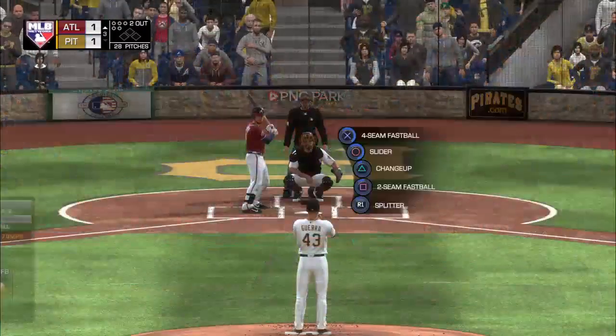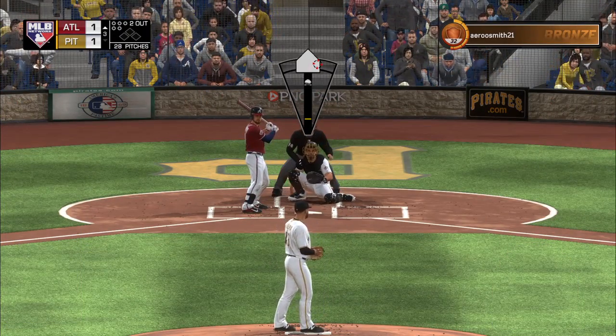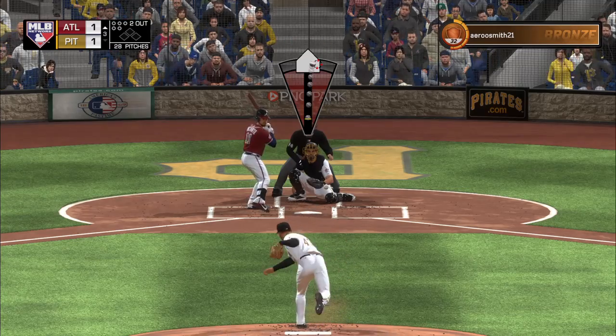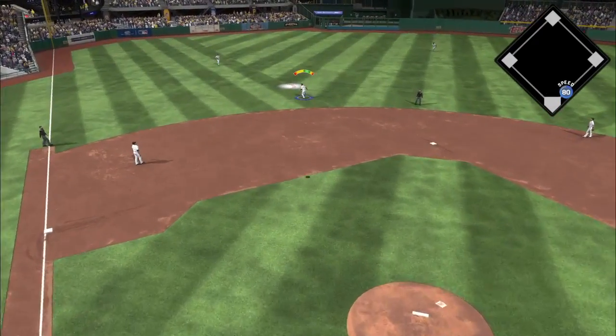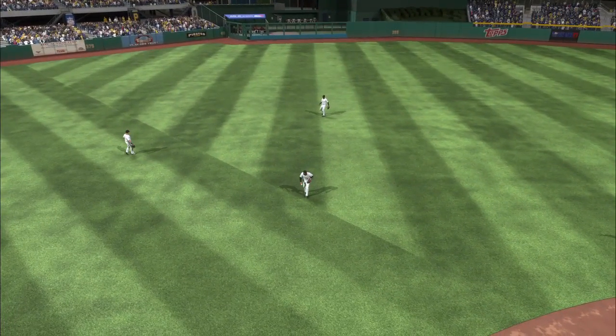Here's Ender Inciarte. Center fielder, Ender Inciarte. Now a swing and a ball popped in the air back behind short. Chalk is there, and they go down in a hurry here as his side is quickly retired.